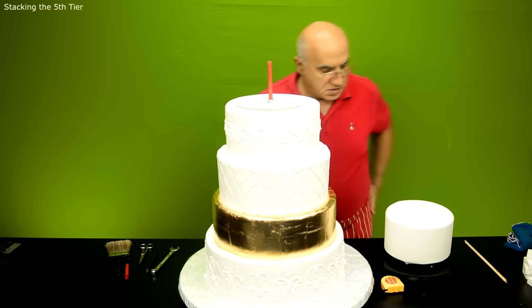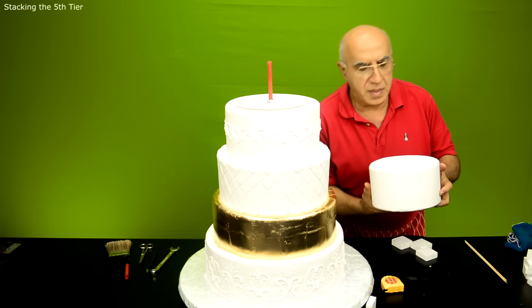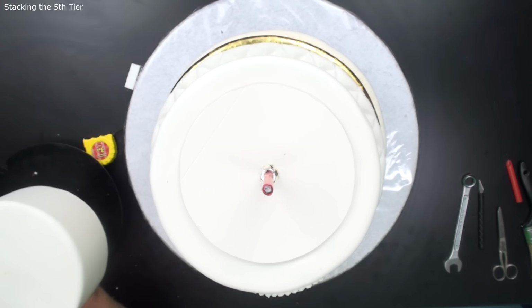All right. So I'm going to put this cake on top, and then also what's happening underneath the cake? There's a board. There's a board with a big hole. This one here. That hole is good enough to pass this nut through. So I'm going to do this one now. I'm going to put it back again. I'm going to clean my hands.